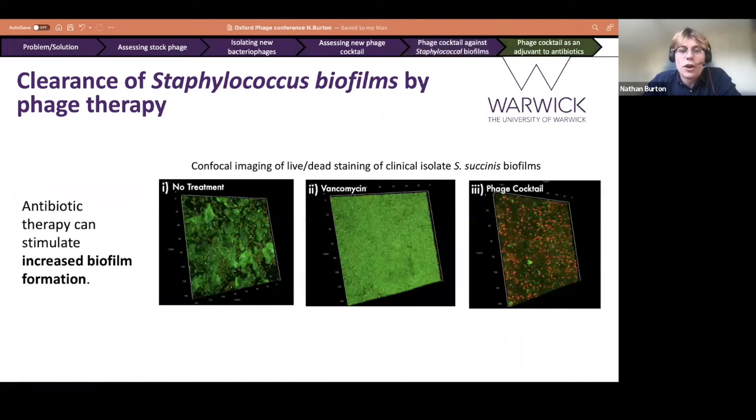Another thing we noticed was after treating one of the clinical isolates that really produces quite thick biofilms, even when you're growing it on a plate, it produces this horrifying colony that's like spiky. Staphylococcus succinus. After vancomycin treatment or antibiotic treatment, we get increased biofilm formation compared to no treatment at all. So if anything, in these prosthetic joint infection patients, the antibiotic treatment might be causing more issues, might be inflaming the issue. However, with phage cocktail, we find much higher killing, almost complete killing in some cases.